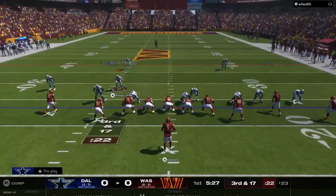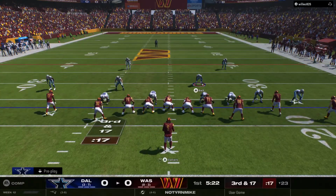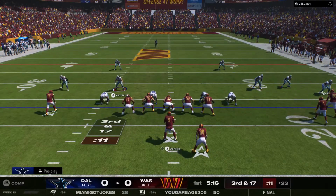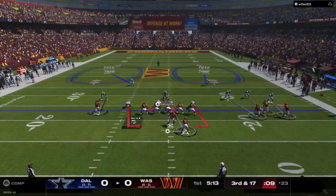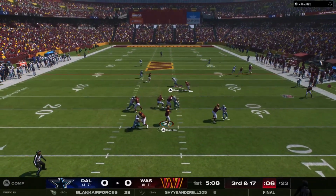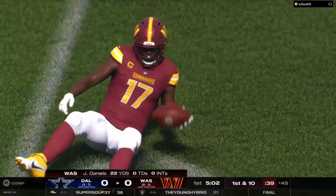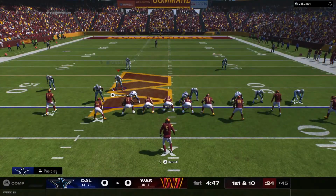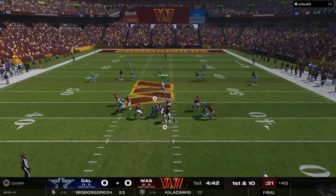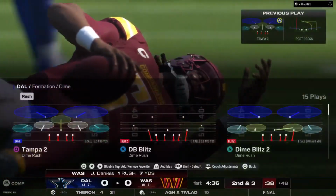This is 3rd and long. Not liking the look. They'll change the play. Now on 3rd and long, they'll look to throw. That's complete. Terry McLaurin with it. And they will touch him down, but not before he gets the first. Daniels looking to throw. Nice work to get 7 out of that, and it's 2nd down.